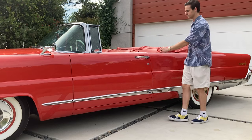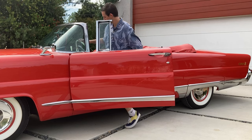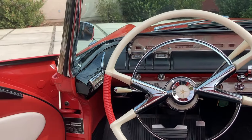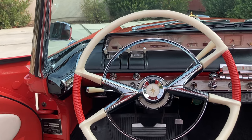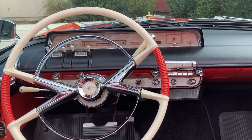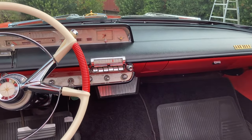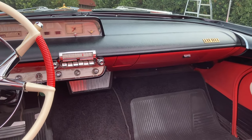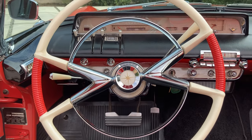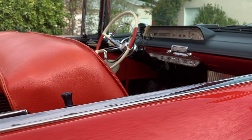Stepping into the Premiere, it becomes clearly evident that Lincoln paid just as much attention to detail on the interior as they did the exterior. Lincoln used nothing but the finest materials available to them at the time. High-quality leathers and fabrics adorn the interior of the Premiere. Standard features included a four-way power seat, power windows, and power steering. While power brakes didn't come standard, this option found its way into many Premieres from the factory.